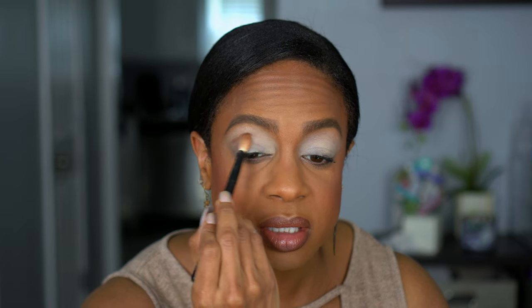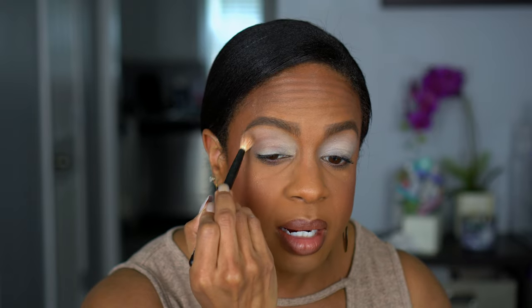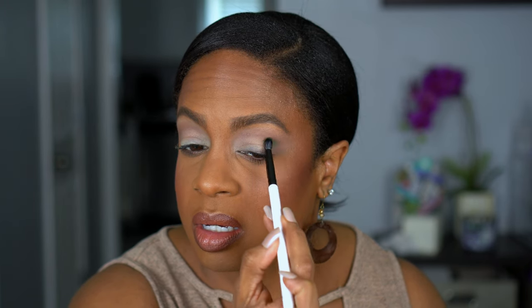I'm going to start off again with my crease shade. Very light with the bronzer, especially now since this is so stark. And I'm mainly concentrating on blending that up a little bit, also to help take away some of this white. Now we're gonna go in first with the green. This thing has a lot that comes off.